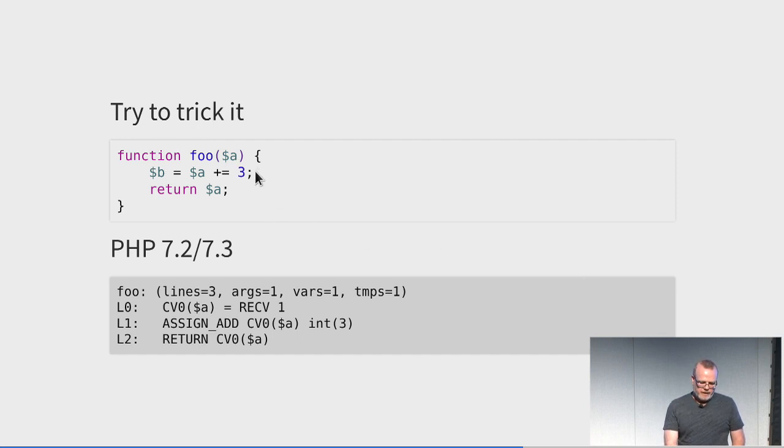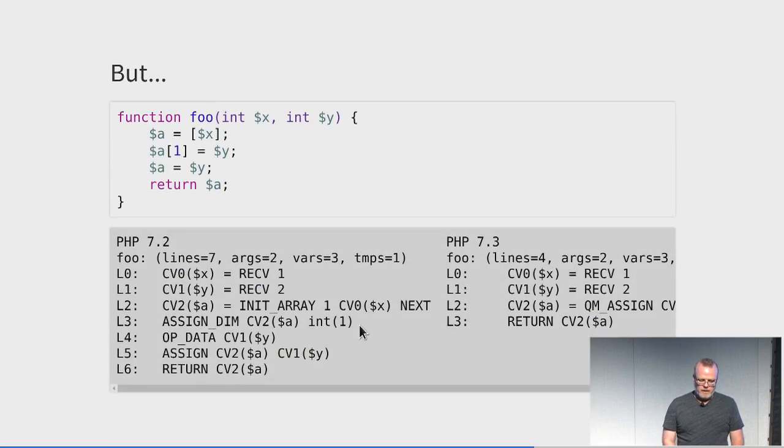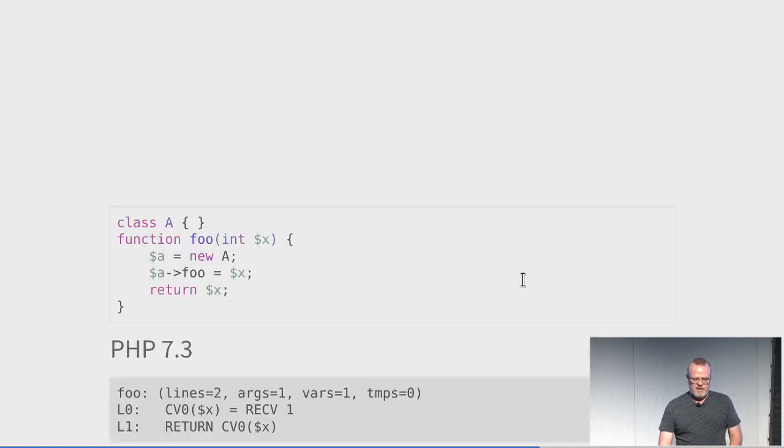If we try to trick it, b equals a plus equals 3. This is valid PHP. We didn't trick it. There's no sign of b here. We know b isn't used in anything. Here's where 7.2's optimizer can't quite figure out what's going on, and here's where the optimizations and the improvements in 7.3 kick in with this type of code.